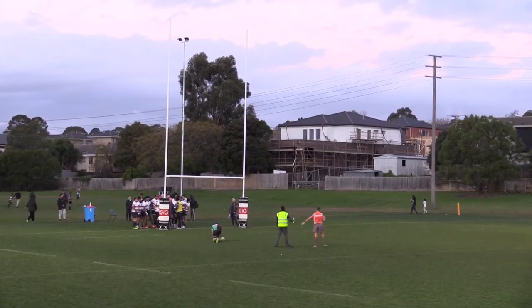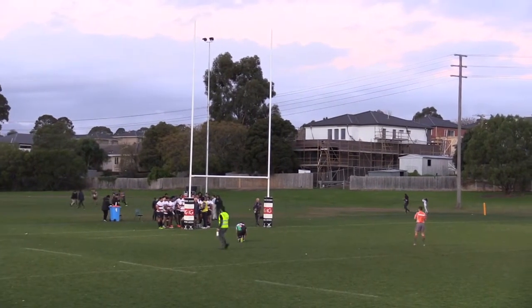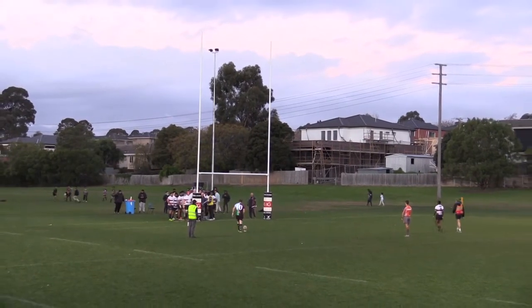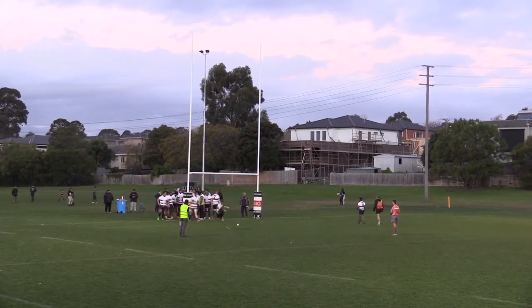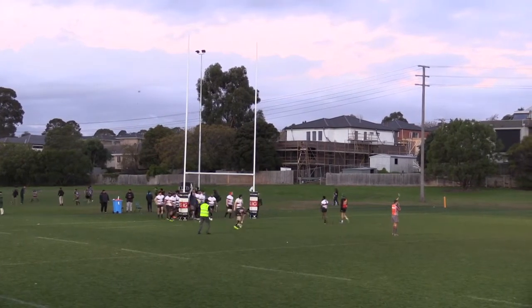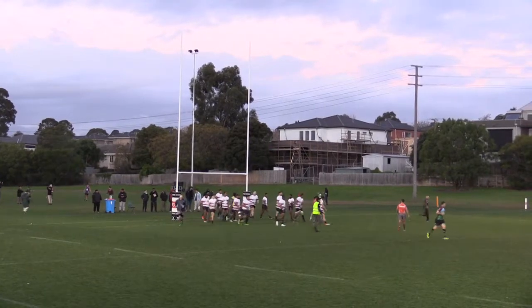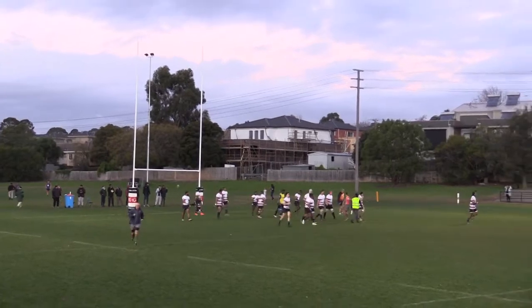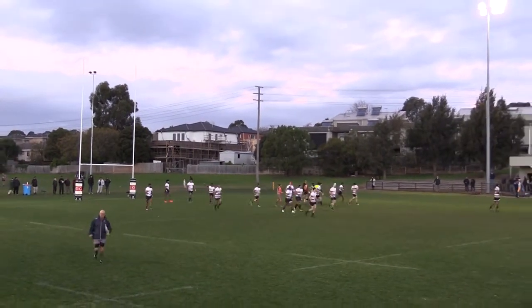Yeah. Getting up there. Now, we've seen this from Quins before. They go out to a very handy lead, and then suddenly they drop off the pace. The second half is a long way away, but they just need to keep this pressure up. So Breen converts to make the score 19-0 after less than 10 minutes. So Harlequins absolutely getting off to a rocket start.